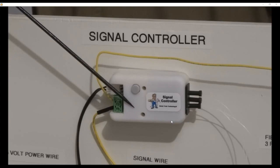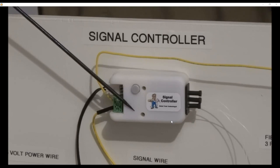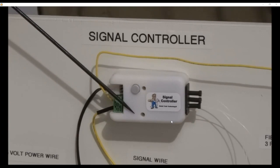One type powers LED signal lights. The other type uses fiber optic cable to light the signal lights. The signal controller on my demonstration module is for fiber optic lights. The LED signal can also switch between common anode and common cathode. Either type of signal controller can be powered and controlled via DCC.